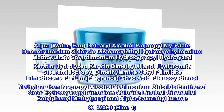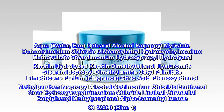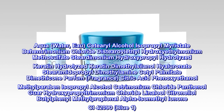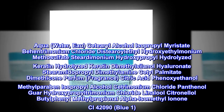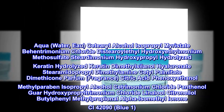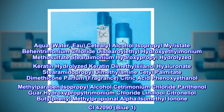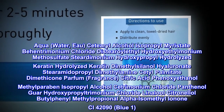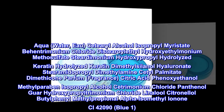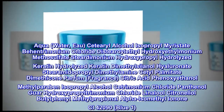Ingredients: Aqua, Water, Cetearyl Alcohol, Isopropyl Myristate, Behentrimonium Chloride, Distearoylethyl Hydroxyethylmonium Methosulfate, Steardimonium Hydroxypropyl Hydrolyzed Keratin, Hydrolyzed Keratin, Dimethylsilanol Hyaluronate, Stearamidopropyl Dimethylamine, Cetyl Palmitate, Dimethicone, Parfum, Fragrance, Citric Acid, Phenoxyethanol, Methylparaben, Isopropyl Alcohol, Cetearyl Chloride, Panthenol, Guar Hydroxypropyltrimonium Chloride, Linalool, Citronellol, Butylphenyl Methylpropional, Alpha-Isomethyl Ionone, CI 42090, Blue 1.